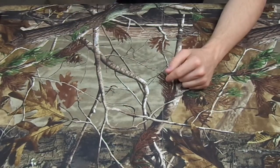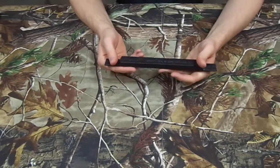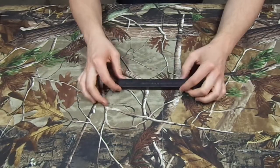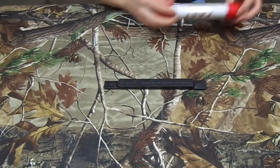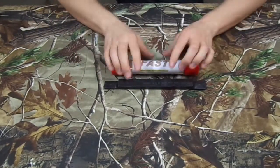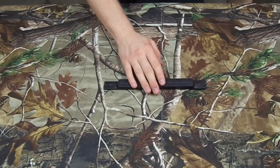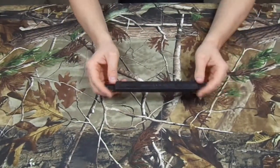And I made it. This right here is my homemade magnetic holster that's going to work perfect for what I was looking for. As you can see, it's a little wider. It's even longer than the Fast holster I've got. The Fast holster is only about 3 inches long, or maybe 4 inches long. But this one right here is 10 and a half inches long, including the ends.